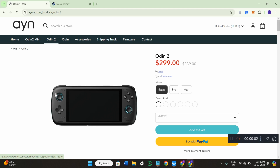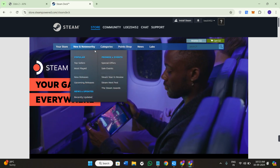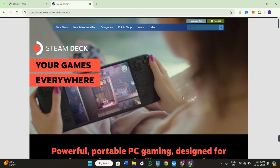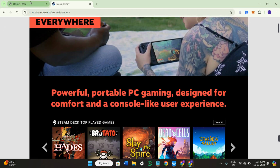Hey gamers, are you stuck between choosing the Odin 2 or the Steam Deck? So today we are comparing both of these devices to help you decide which one suits you the best. So without further delay, let's jump right in.